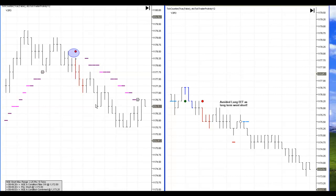Okay, very nice trade. Now, really quick, I wanted to talk about an EET trade. When the long term went short, we avoid all long trades. Here's a long EET. Realize, and I know I've said this before, that in my futures trading course I teach you all the rules, what to trade, what not to trade. What you're seeing here is Pro Indicator version 2, illustrating the NSEs, the EETs, etc. But understand that Pro Indicator version 2 doesn't know the rules of whether or not it should take the trades. I teach you the rules, so it's going to still plot the EET even though the rules say we don't take the trade.